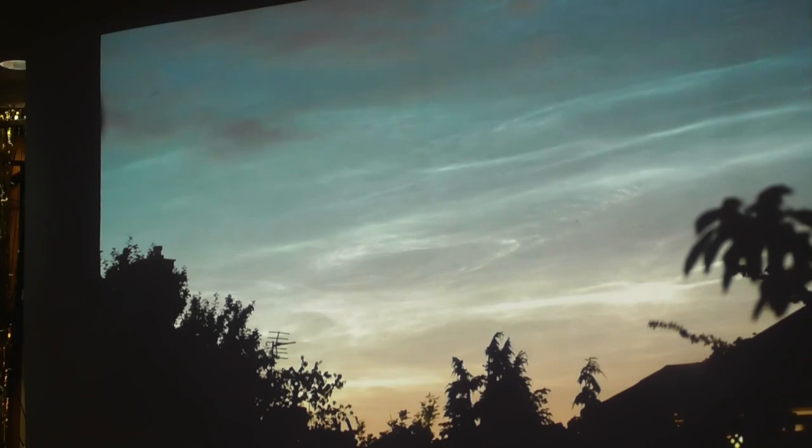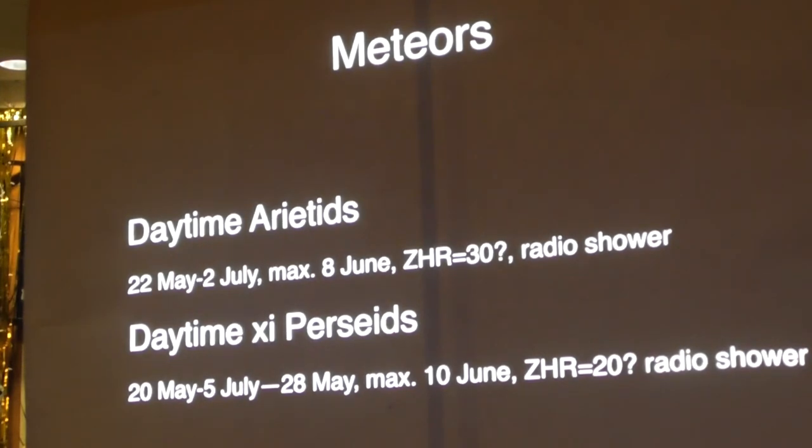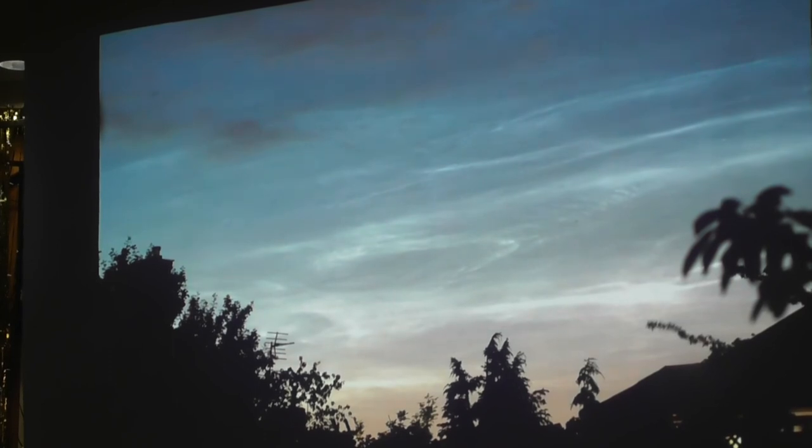There's no meteors this month particularly, apart from some daytime showers, which I only mention because we have a distinguished radio meteor observer here, David Taliber, who might be interested to try and detect the daytime Arietids, 22nd of May to 2nd of July, or the daytime Xi Perseids, 20th of May to 5th July. These details are very uncertain. We don't know quite where the radiants are, or the ZHR, so any new information about those is certainly useful and certainly welcome. So that's all I have to say for this meeting.